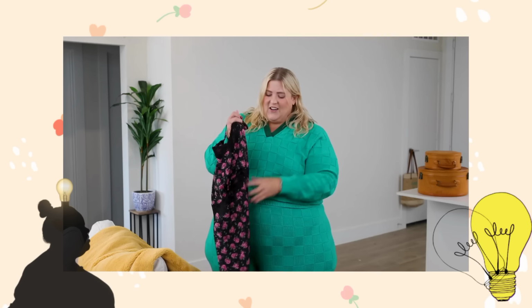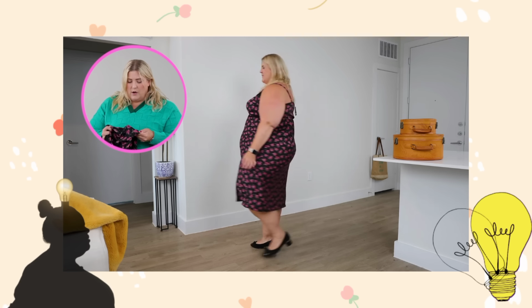So back to the haul. This is a slip dress. It has kind of like a houndstooth with a rose, and the houndstooth is like shiny to matte. So there's parts that are shiny, parts that aren't. I like that because it's kind of a silky fabric, but it's not going to show anything if you spill on it, which is something I genuinely think about whenever I buy a dress.